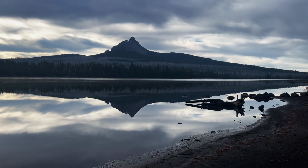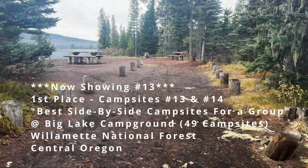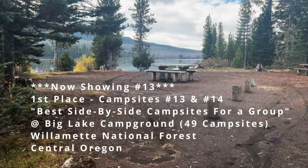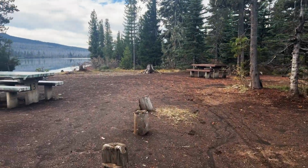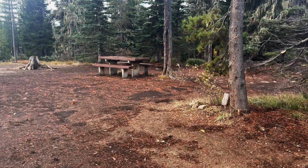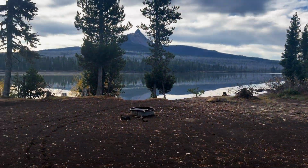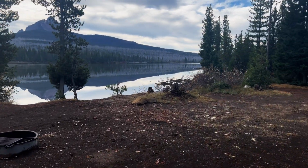Oh, this is beautiful. I gotta say, spot 13 and spot 14 next to it gotta be one of the best duos for a group situation in all of Central Oregon. So here's your two picnic tables. Each one's got a fire pit. There's a fire pit to the right of 14. You can see the number on the side of the picnic table. But most importantly, look at this. You've got incredible Big Lake, and you got your own shoreline access from both of them.